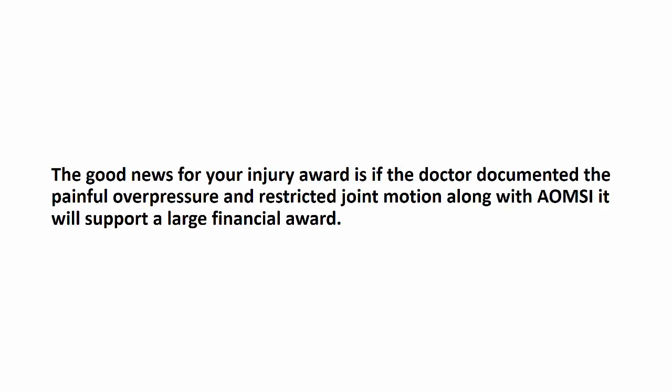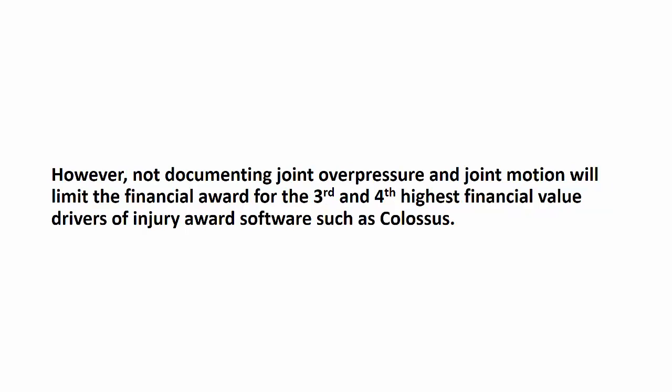Unfortunately for the client, if this injury heals wrong, it is the leading cause of arthritis and the number one disability in the United States. The good news for your injury award is if the doctor documented the painful overpressure and restricted joint motion along with ALMSI, it will support a large financial award. However, not documenting joint overpressure and joint motion will limit the financial award for the third and fourth highest financial value drivers of injury award software such as Colossus.